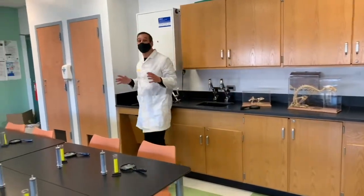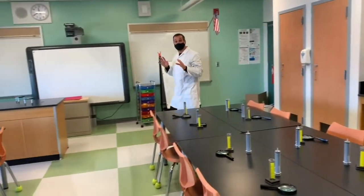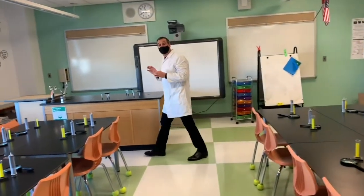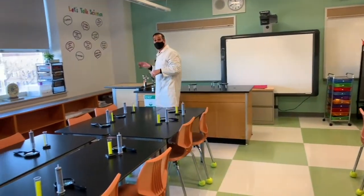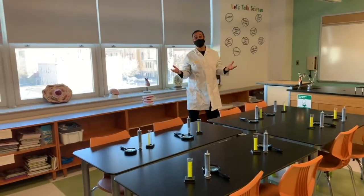This is the TRS Campus Science Lab. Students in grades K to 2 learn science in their classroom, but students in grades 3, 4, and 5 receive their instruction right here in this wonderful science lab.